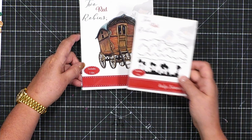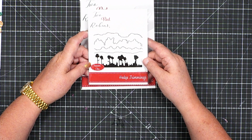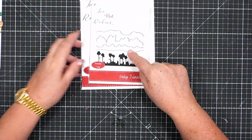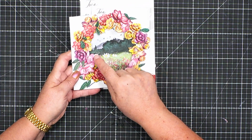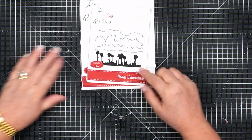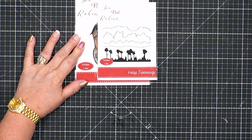The next one that we've got for you, well, this one is our hedge trimmings. Now, this is really, really clever, because this is the one that allows us to cut into the background and just layer up the background to get dimension. You're getting 5 dies there. So already we're at 13 just in those.